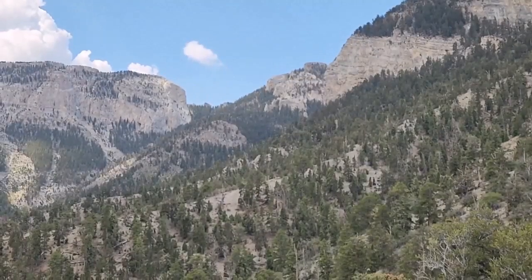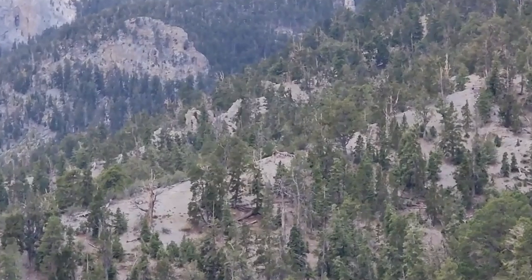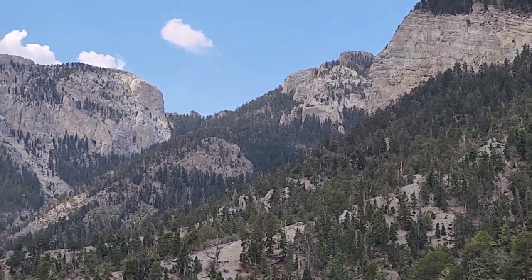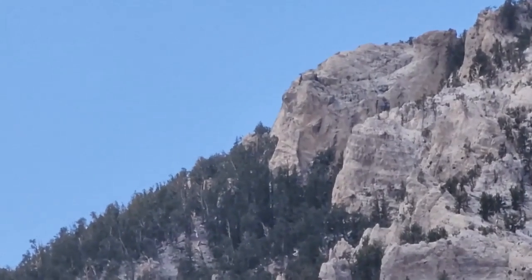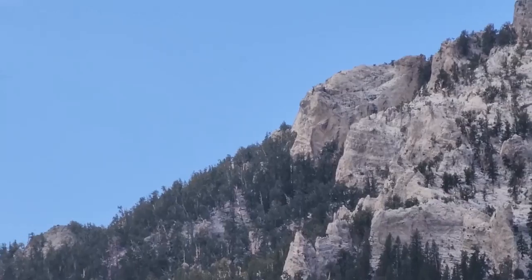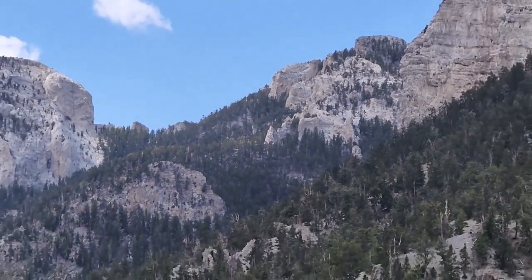There are a lot of gullies and ledges and ups and downs, as you can see, between where we're standing and this area right at the base of these rocks, which is our goal, to circle around the back side of those rocks and see if we can head up to Mummy's forehead.